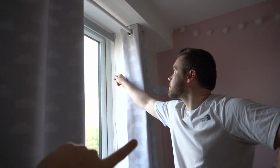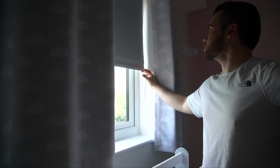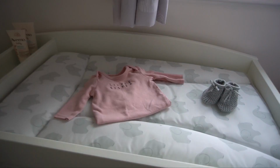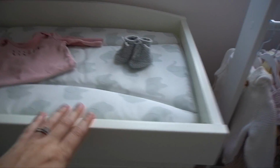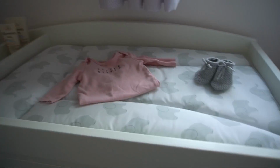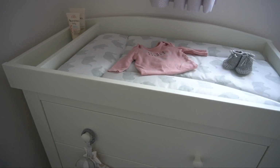We already have blackout blinds as well, but we also wanted blackout curtains, to make the room super dark. We should be able to get it quite dark in here when we want to. And then the changing mat is also Mamas and Papas, just cute elephants. And we have a little towel here as well, because I've been told that putting a towel down when you change them is one of the best things, because it's the easiest thing to chuck in the wash. And then I will show you in the drawers, but let's finish the rest of the tour first.